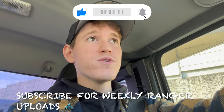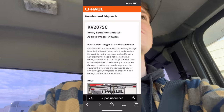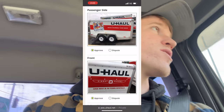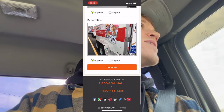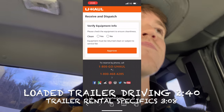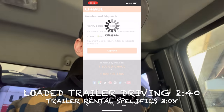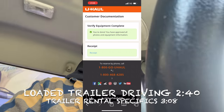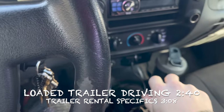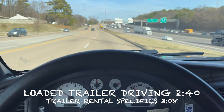Now before you pull off of the U-Haul parking lot, U-Haul sends you a text message and wants you to verify the cleanliness and the condition of the trailer or truck, whatever you're renting. It shows you a couple pictures that the sales associate, the guy working at U-Haul, took with his phone, and it just wants you to verify that yes, the trailer has no damage or it is dirty or not dirty, so then you can avoid charges when you go and turn the trailer back in.